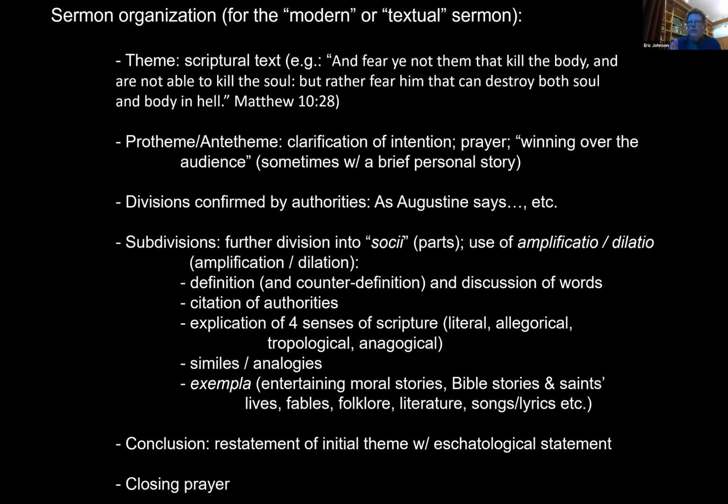Then he'll go through major divisions, and these divisions are usually confirmed by authorities. So it'll be as Augustine says, as Thomas Aquinas says, as this book of the Bible says, and then he'll follow up with something that reaffirms the theme. Then there will be subdivisions that divide the larger divisions into socii, or parts, allies, using things like amplification and dilation. And there are a whole bunch of tools that a preacher could use to do this.